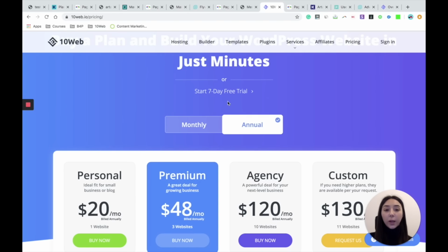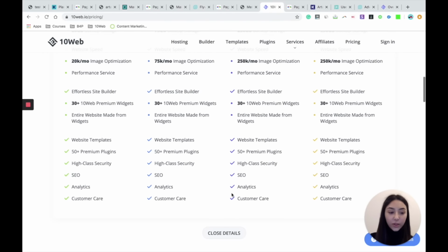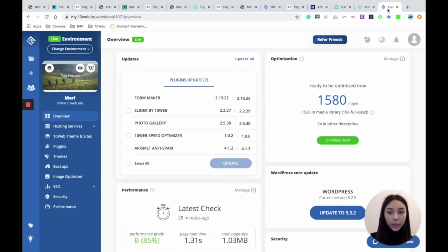And actually with Flywheel, you get a demo version as well, and with Kinsta you get a 30-day money-back guarantee, but with WP Engine you didn't get any of those at all. So that's a very important thing as well. Basically, that was it. With the TenWeb dashboard, the WP Engine dashboard, and the Kinsta dashboard, this was all the information that I could give you for now.